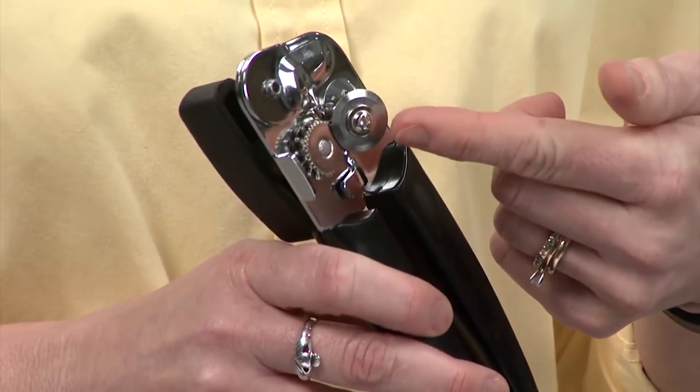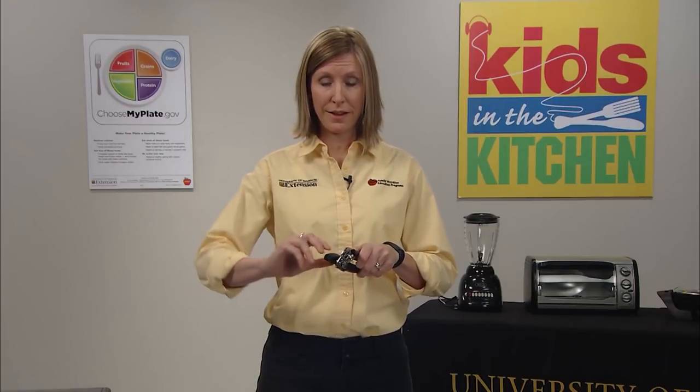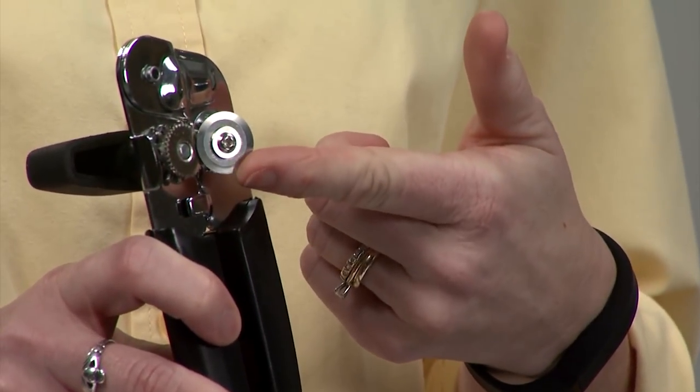I want to stress that they need to wash the top of their can. I also want to stress at the end, they need to rinse their can opener. Germs do collect on can openers, and a lot of times if we open a can of tuna and then we open a can of pineapple, we might contaminate that food. So I always stress with kids that this is a tool that needs to be washed.